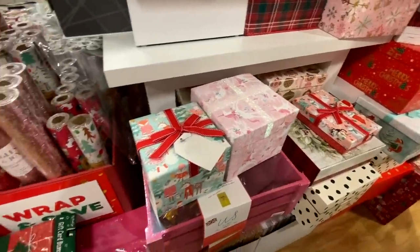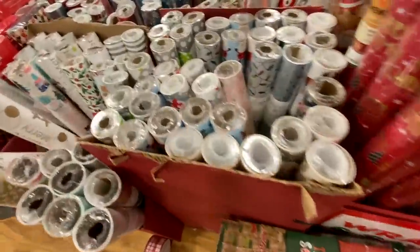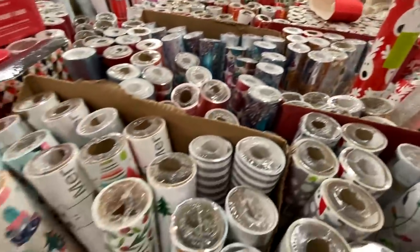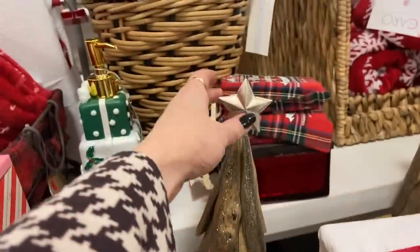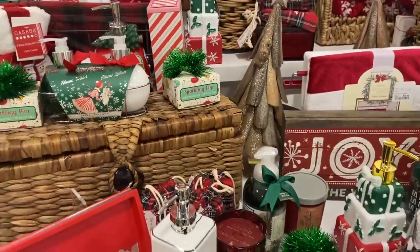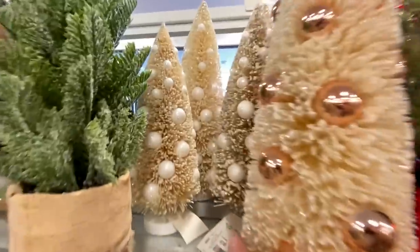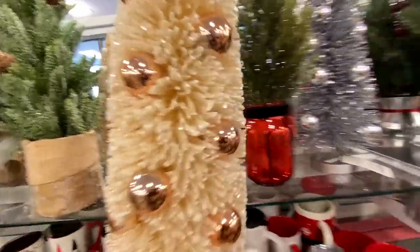So they had tons of wrapping paper, but actually no cute wrapping paper. I couldn't find a single cute one that I liked. They all looked like typical Christmas wrapping paper. Nothing really stood out. I do like getting those empty boxes though to just put under the tree as decor. And then I really liked this sparkly wooden tree they had right here. This I fell in love with. This was at the checkout and they had a couple of smaller ones with the white balls on it, but I ended up getting this rose gold fake little bristled tree.